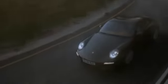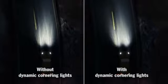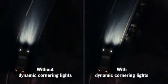The new optional dynamic cornering lights are a highly effective contribution to active safety. They can swivel out to an angle of up to 15 degrees, allowing the course of the road and any obstacles to be illuminated much more effectively.